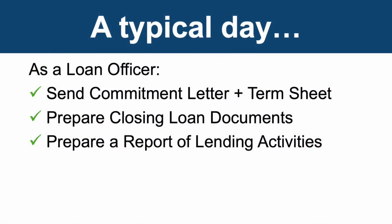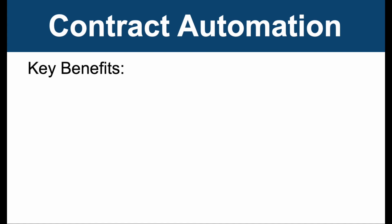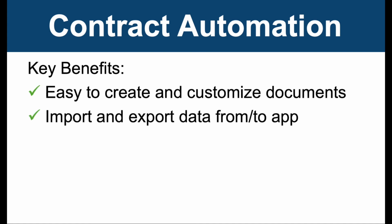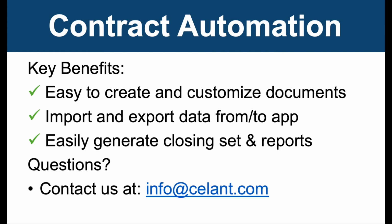So to summarize, I hope this video gave you a feel for how the system would integrate into your workday as a CDFI loan officer. You'll see that it is really easy to create documents, make custom changes, import and export information, and generate useful closing sets and reports. Most of all, it's really easy to use because so much of the functionality is intuitive and it may even make creating documents a fun part of your job.